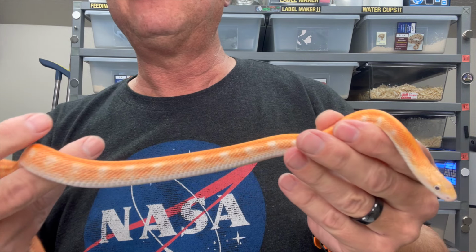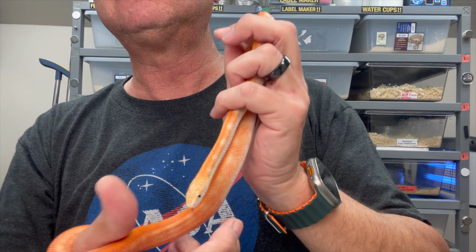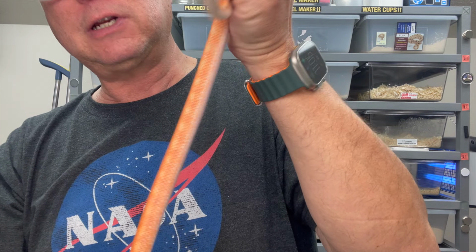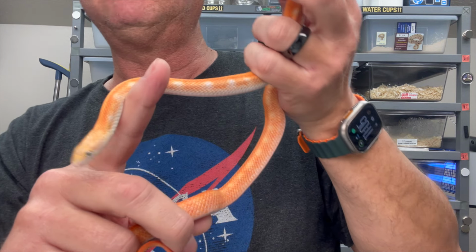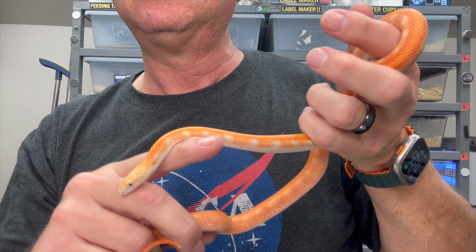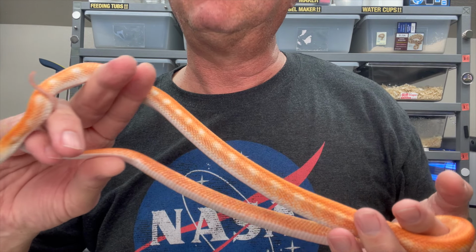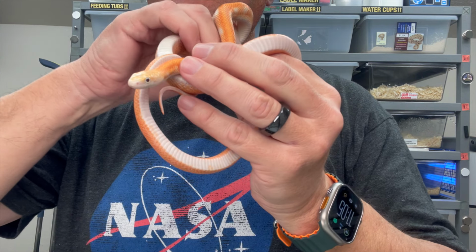All of the other versions I've seen have turned much more yellow than this one has turned so far. I would love for her to keep this more orange look, but I've got a feeling she's going to get more yellow as she matures. But she looks very nice. Rustico Eastern Black Rat Snake.